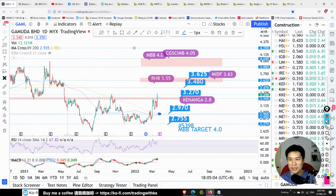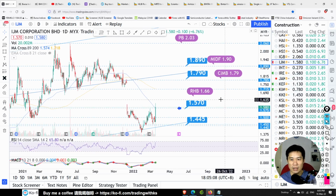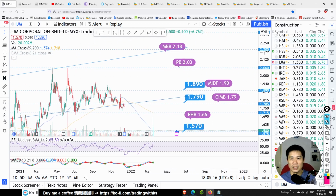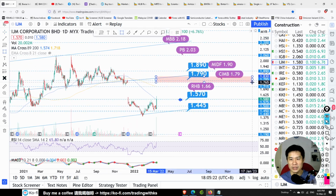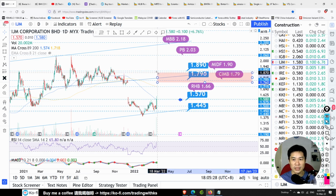So the next one is IJM. So okay, RHB give 1.66 here. CIMB give 1.79, MIDF give 1.9, Public Bank 2.03, MBB 2.18. Okay, so this one, right? We got two areas to take profit. One area is the middle of the channel, which is all these few banks around 170 to 190. This area, okay, the first area to take.